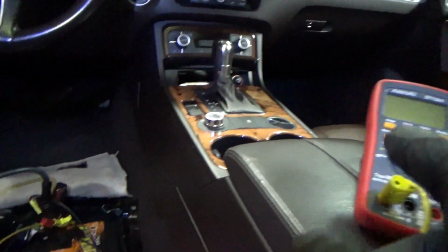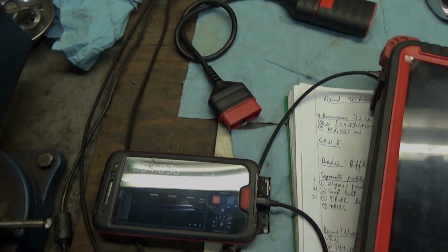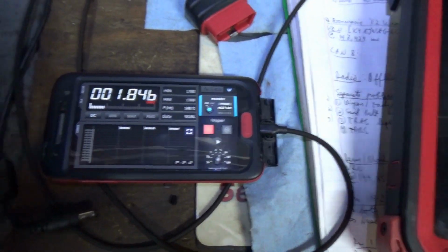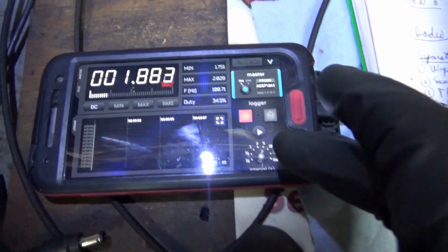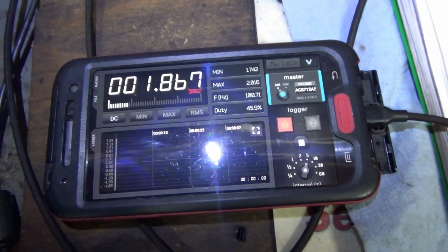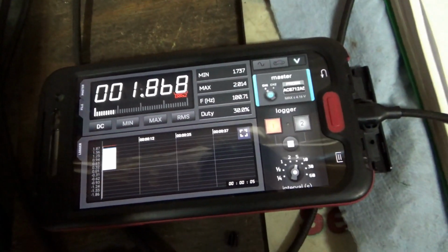Let's set up the old smartphone and see what our amp draw is. There it is, 1.8 amps, and I'm just going to leave this here overnight, and we're going to log it every 5 seconds. Hit the play button. This is super awesome.